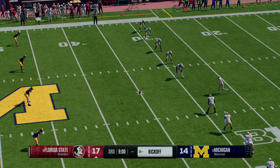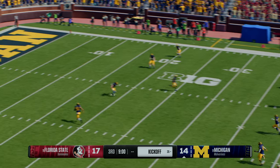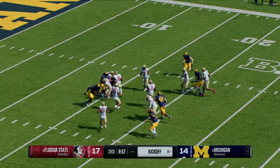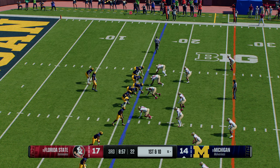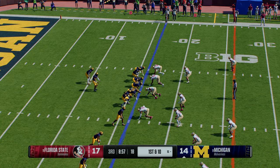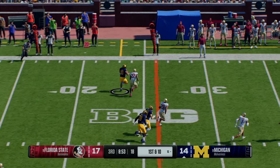The Noles will try to kick this one deep to get things underway in the second half. On the run from inside his own five. Nice job by the kickoff team. Everybody stayed in their lanes and they'll stop him at the 16. Michigan ready to get that offense rolling again. Tight game as we start the third quarter, and we'll see what type of adjustments they made at halftime.